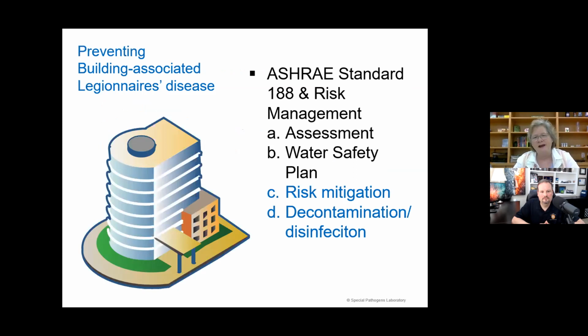Certainly ASHRAE Standard 188 is really the industry standard in terms of water management, risk assessment, and water safety plans. But we really want to focus on risk mitigation and decontamination, which are touched upon in the ASHRAE standard. You probably heard people talk about this standard. It's a pretty high level guidance document in terms of a standard, telling you what to do, not necessarily how. And there's more information on the what and how in the ASHRAE guideline 2020.